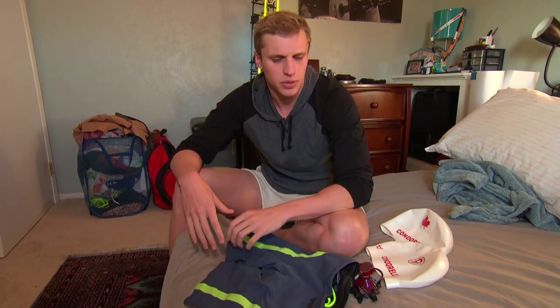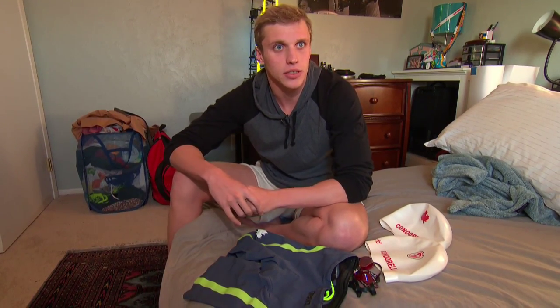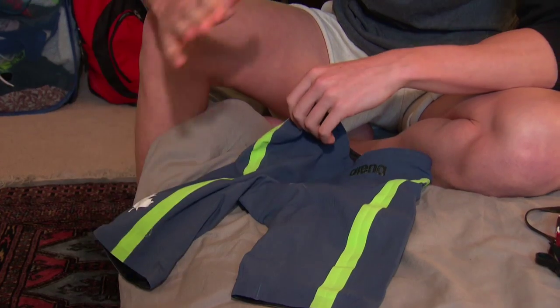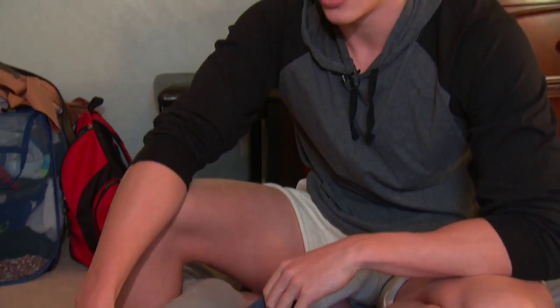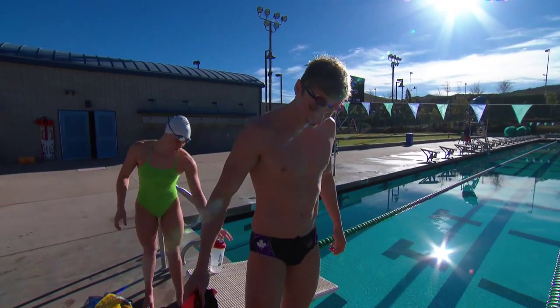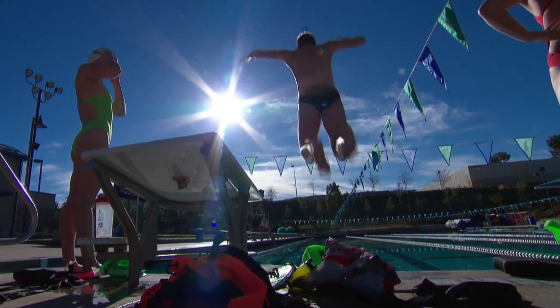I have to put it on only 5 minutes before my race, or else I have no oxygen in my legs. They're extremely buoyant, so when I dive in the water, my legs are just cruising on top. When I practice in a Speedo and start to dive, my legs are always just sinking to the bottom of the pool. But when I put this suit on, it's an instant difference. You're just riding on top of the water, making it 10 times easier.